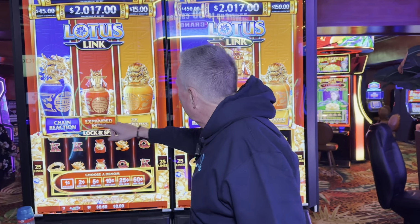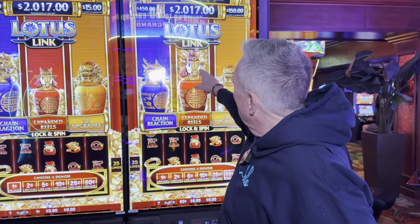This one has a big pot, and this one has a big pot in the middle. But there's a whole bunch of coins behind this one in the middle, so we're gonna play that one, because it's probably about ready to pop. Hope I picked the right machine. Let's see here in just a moment. Maybe we'll play both of them, you never know.